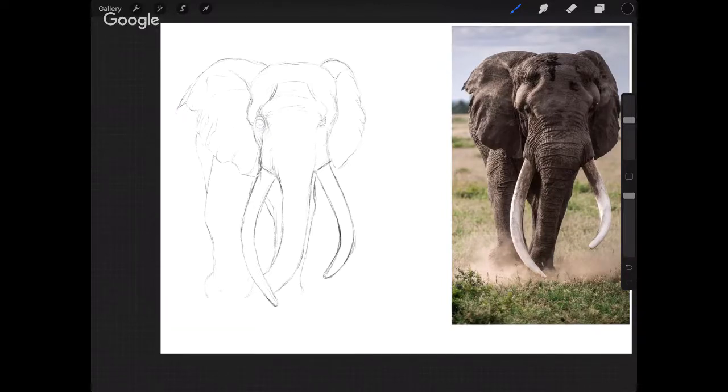I feel like I'm pretty critical, not to the point where it's destructive, but to the point where I think I could be better at all of the things. I think I could be better at perspective. I think I could be better at lighting. I think I could be better at anatomy.